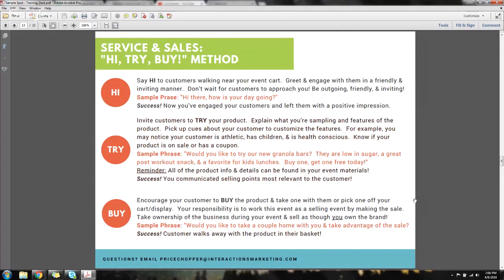First things first, you want to say hi to your customers. Say hi to customers that are walking near your event cart. Greet and engage them in a friendly and inviting manner. Don't wait for customers to approach you. Be outgoing, be friendly, be inviting. As a sample phrase, you can say, hi there, how's your day going? Success. Now you've engaged your customers and you've left them with a positive impression.